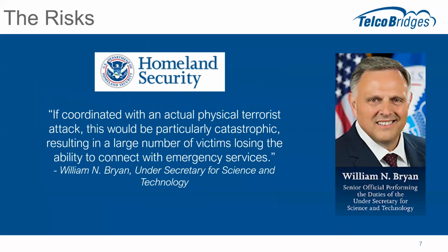William Bryan, the senior official performing the duties of the Undersecretary of Science and Technology, that's a mouthful, noted here, if coordinated with an actual physical terrorist attack, this style attack would be particularly catastrophic, resulting in a large number of victims losing the ability to connect with emergency services.